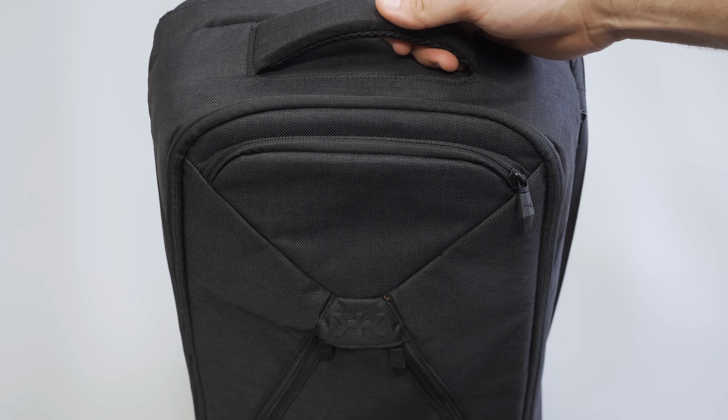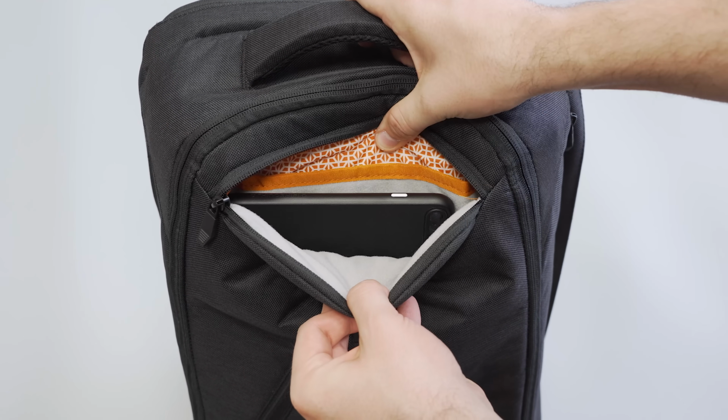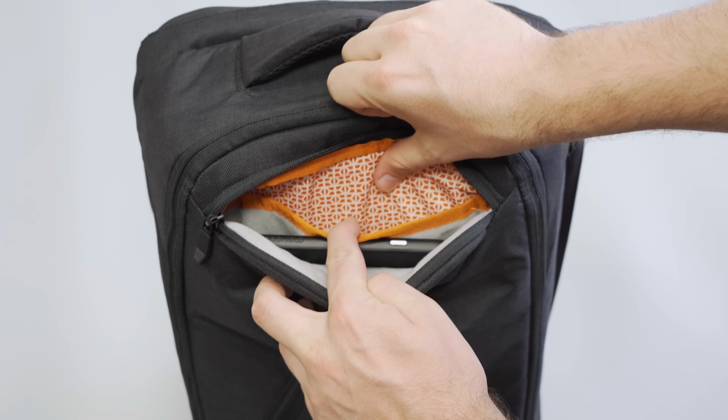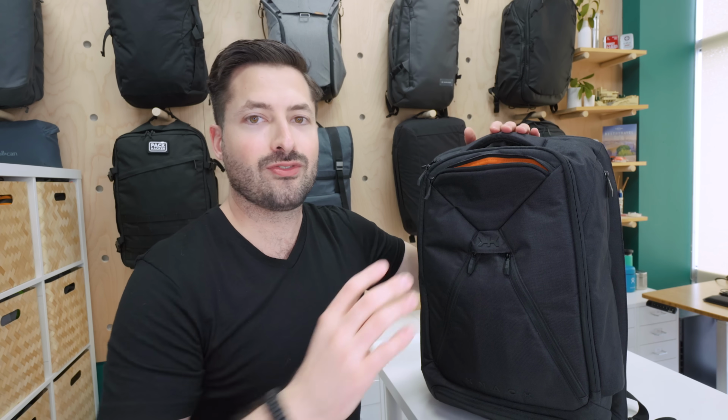Right on the top here, we have a nice quick access pocket with a partition down the middle. So the back side is going to feature that nylon liner that we have seen. Then the front side is going to have a little bit more soft material on the inside, which is going to be good for more delicate devices or sunglasses.